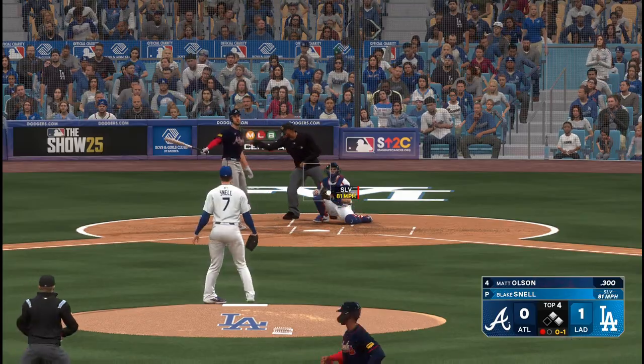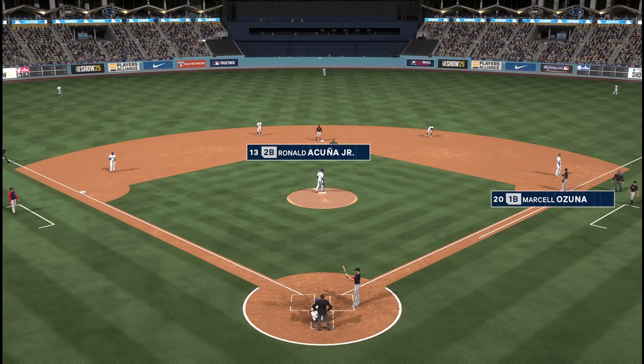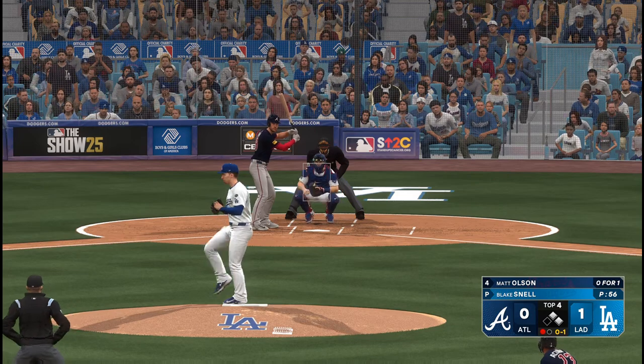At the dish, looking to lift the ball in the air in this spot. Anything but the inning-ending double play, Boog. Well, in this situation with runners on, you've got to get ahead in the count so that you can dictate the rest of the at-bat.